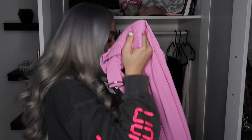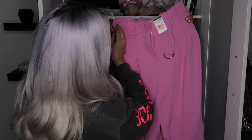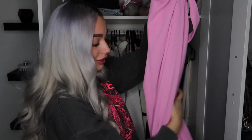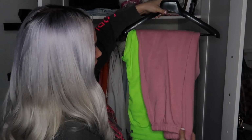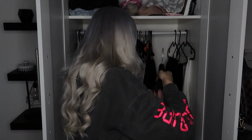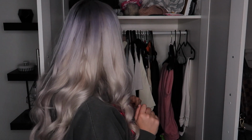Whoa, so these trousers I bought for Dubai, they're absolutely huge. There's some pink wide leg trousers from Primark. They are really cute, but they're just too long for me, so they're gonna go. And then we've got a couple of pairs of joggers. So we've got pink joggers and then the Misguided ski joggers there, so both staying. So I'm just gonna carry on flicking through, and if I find something that I'm going to get rid of, I'll let you know.